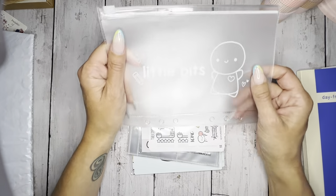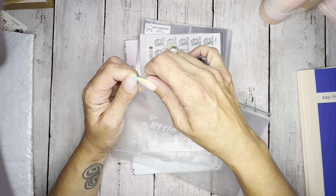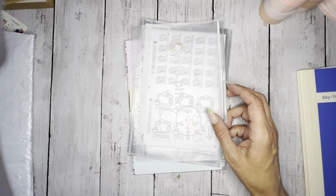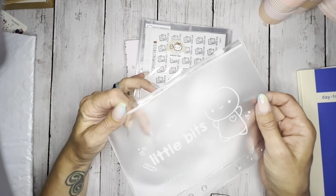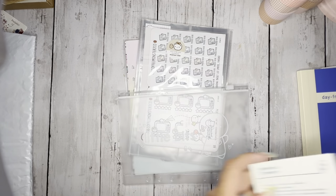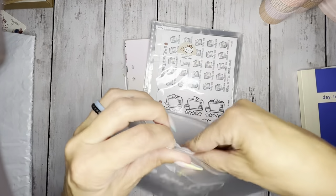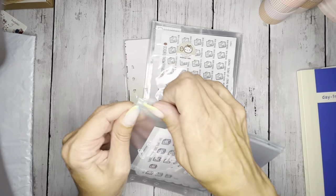Okay, I got this. This is a Misfit Little Bits frosted pouch. So I got this to hold things, since I don't really have a three-ring binder that I'd be using it in. I do have a pouch that I store my Hobonichi Cousin in, or if I'm just going to be on the go, I was thinking I could use this to hold some of my sticker sheets. So if I just wanted to go out for the day or to a coffee shop and I wanted to take some of these sheets with me, I could just very easily put them in here and they would be ready to go and I could put them in my planner bag. So I thought that was really nice.